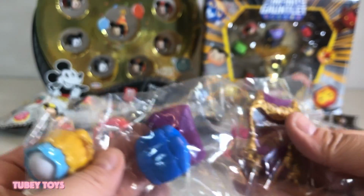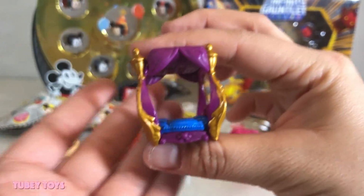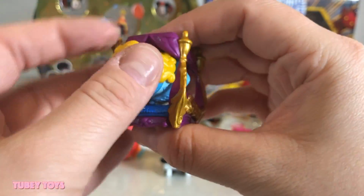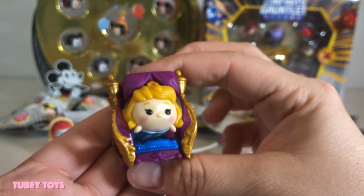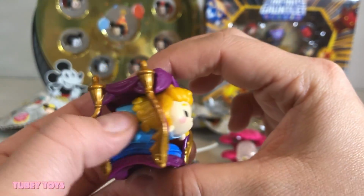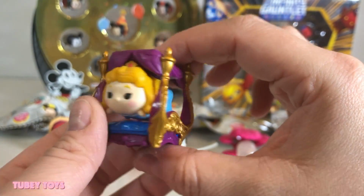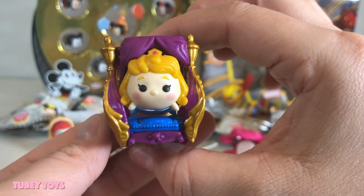Oh my god. Oh, we got Princess Aurora in her blue dress, and she is in her bed, which she's sleeping in. Oh my goodness, let's get her resting in there. Yeah, we only need 3 more now. Well, she's not resting, she's sleeping under a spell. But I'm so glad they included her in the blue dress. Yeah. Now we only need 3 because there's 4 and now 5.